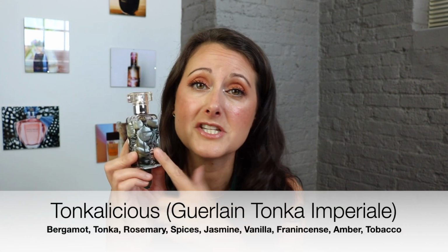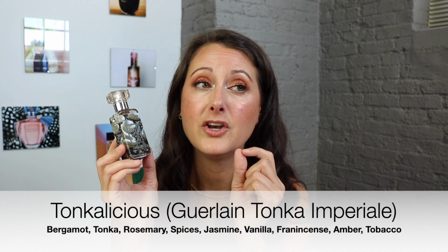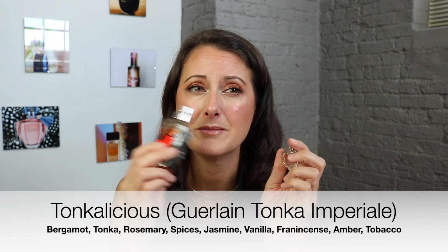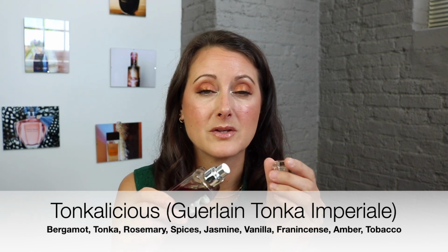Next we have Tonka Licious. This is Guerlain Tonka Imperial. They also make a dupe of the new Guerlain fragrances. I can't even remember the names of them, like Tonka starts with an S. I really want to pick those ones up too.